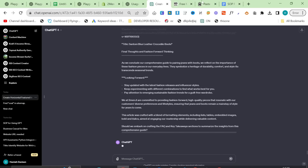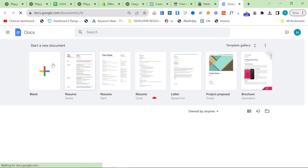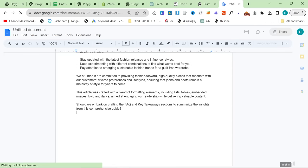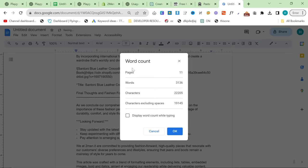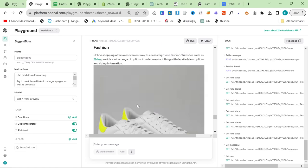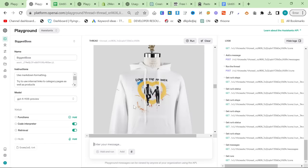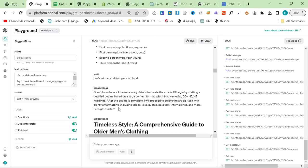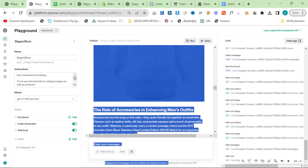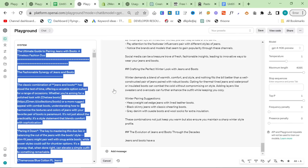Oh, that's a long article. Holy moly. I need to see how long that is. Oh my god, this beast of a machine that I've made. 11 pages, 3.1k words. Okay, that's insane. And then it does another one and it's just really short for some reason. It's not that short. It's okay. This is fine. Oh yeah, that's a good article right there.